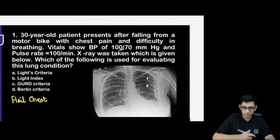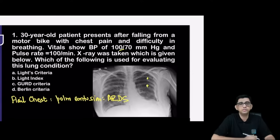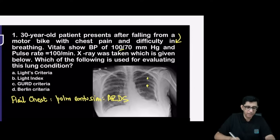I got a D there. That's good, Berlin criteria, because what we're thinking is that the flail chest could have resulted in development of pulmonary contusion. And because of this pulmonary contusion, we can then have a development of ARDS, acute respiratory distress syndrome. The criteria used for diagnosis of acute respiratory distress syndrome is Berlin criteria. But just think logically and tell me, will ARDS develop immediately? This patient has come to the casualty right now with difficulty in breathing. I agree that flail chest is going to contribute to pulmonary contusion and can cause development of ARDS, understandable. But would ARDS be contributing to manifestations immediately? No. So that is why I'm ruling out option D in this particular case.